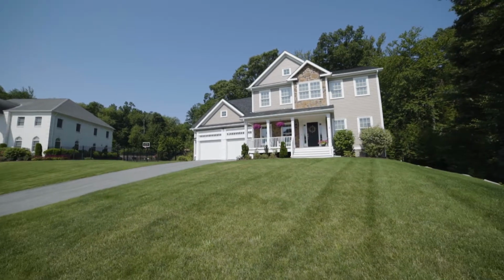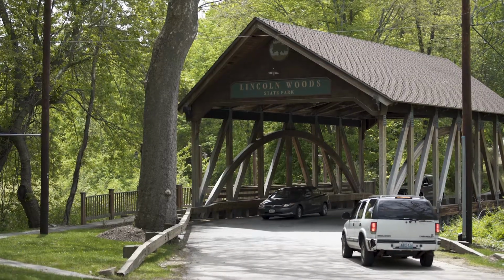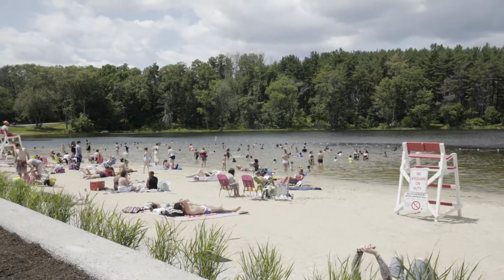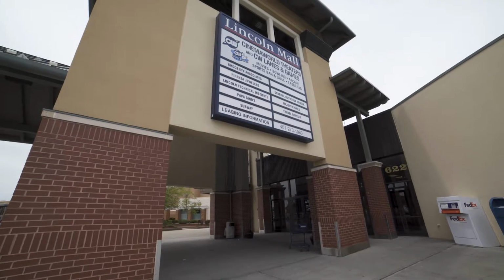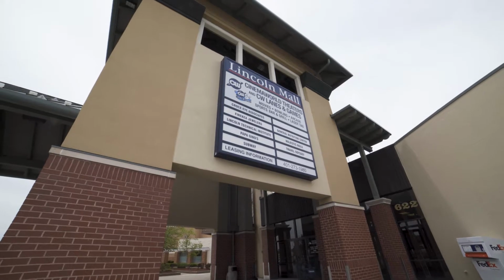Lincoln is a charming suburb full of great attractions. The Lincoln Woods State Park is a gorgeous park with over 600 acres of trails, fishing areas, and even a beach. Shop at the Lincoln Mall or enjoy its many restaurants, movie theater, and arcade.